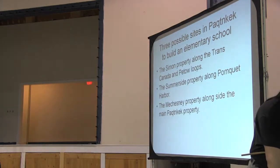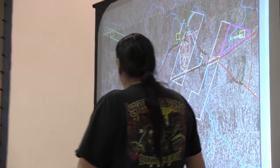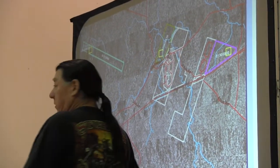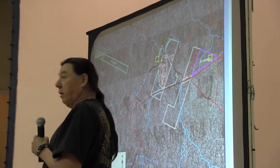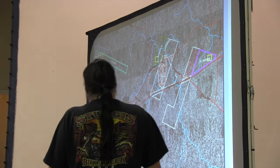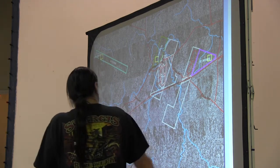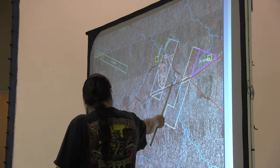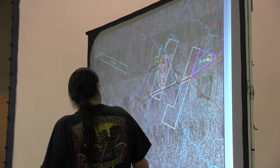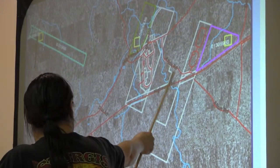We need 5 acres. And these are the 3 sites. And each of these squares represents the 5 acres that we have to build an elementary school. So the first one I'm talking about is the Simon property, which is right here. And it runs alongside the Trans-Canada, which is here. The Beat-Out Loops are here. And the obvious access point is right here along the number 4.